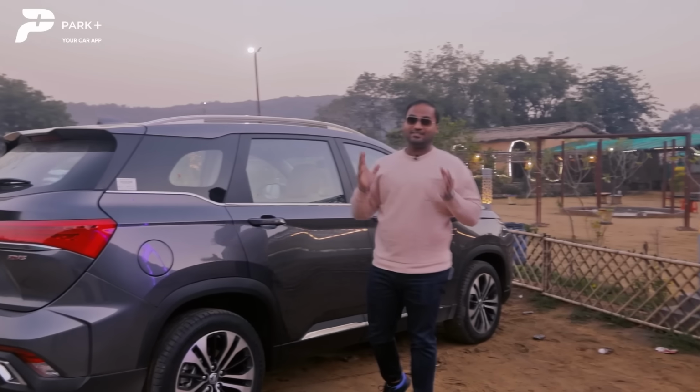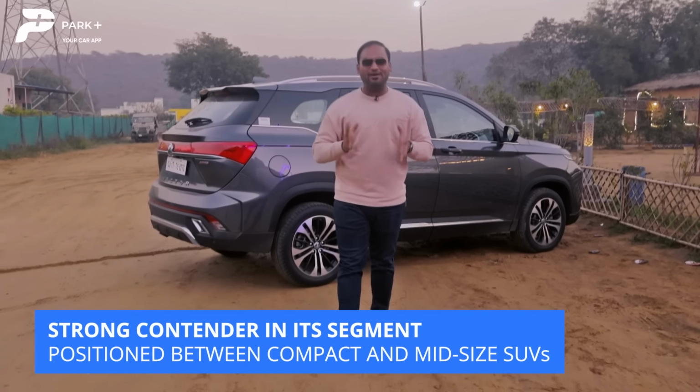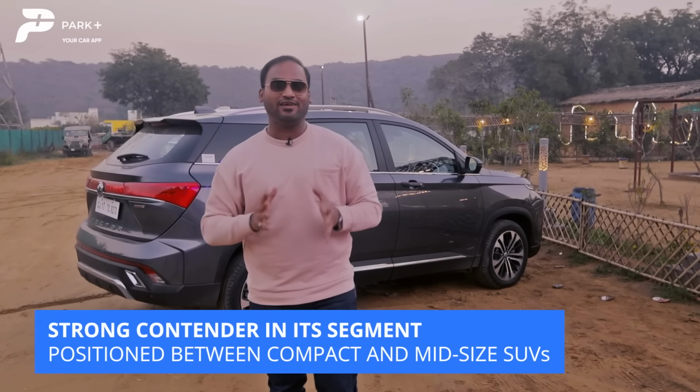So the new Hector has gotten even better. It's packed to the brim with new features, new tech, looks very modern and feels very premium on the inside. So if you're in the market to buy a compact SUV, this makes a very strong case and I have enjoyed driving it thoroughly.